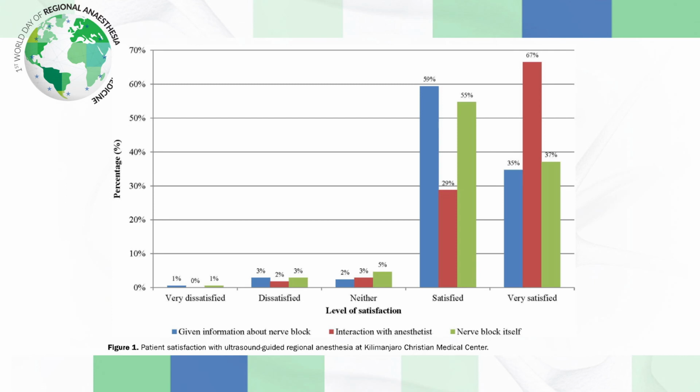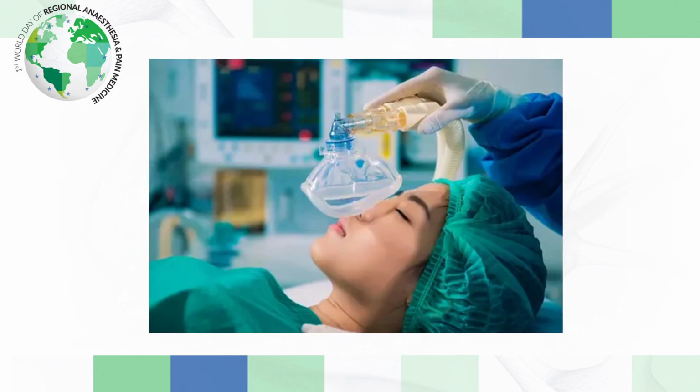Okay, so this is actually a picture I took from the Gleneagles website. This is under anesthesia. So we are always portrayed as doctors who are behind the screen with the mask on, and the patients get knocked out.